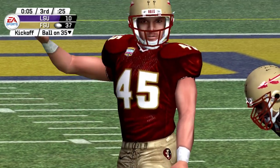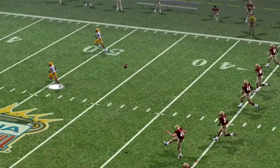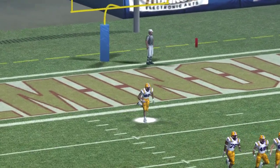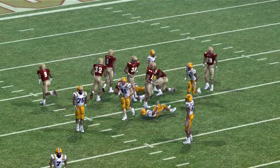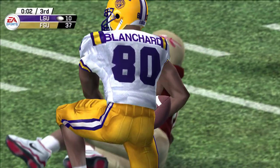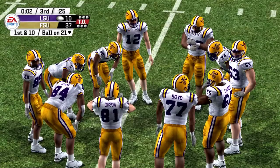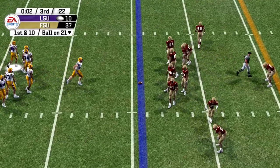Florida State to kick this one off. Florida State is lined up with a kickoff. Kicks it off. Blanchard fields it at the two. The offense gets ready to start a new drive as they just couldn't get anything going on their last possession, going three and out. They'll set up shop at the 21.